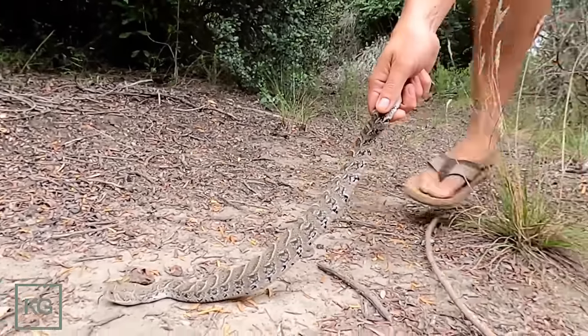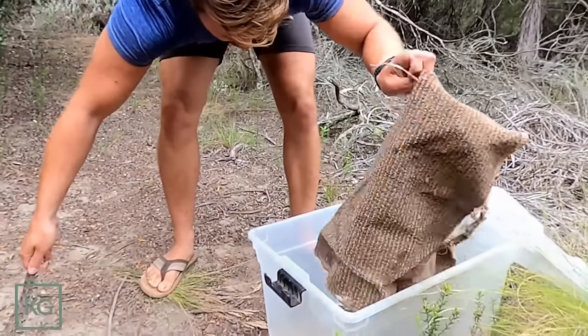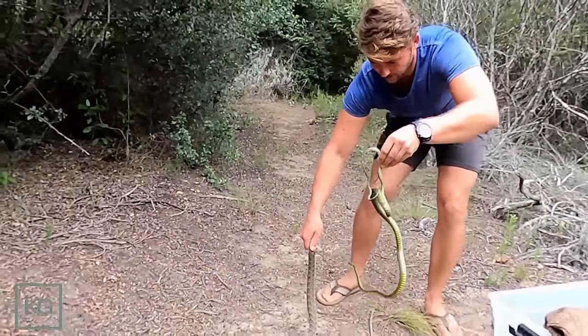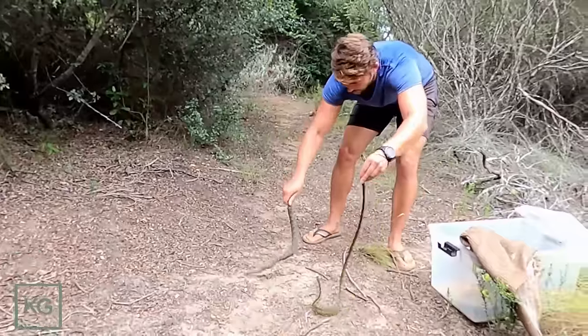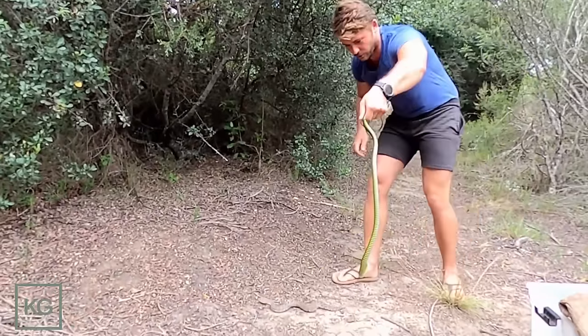The boomslang is hiding very well. I'm just going to grab the boom here. Beautiful, colorful boomslang. Look at that. Wow. That is incredible. A puff adder and a boomslang. This boom here is jumpy. Look at the colors on this boomslang, though.